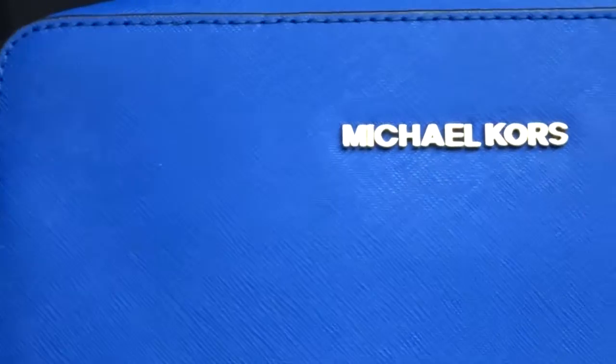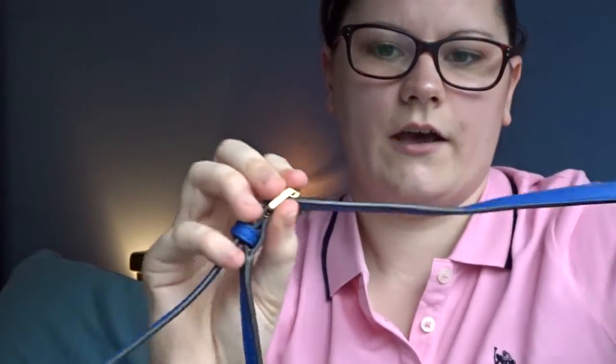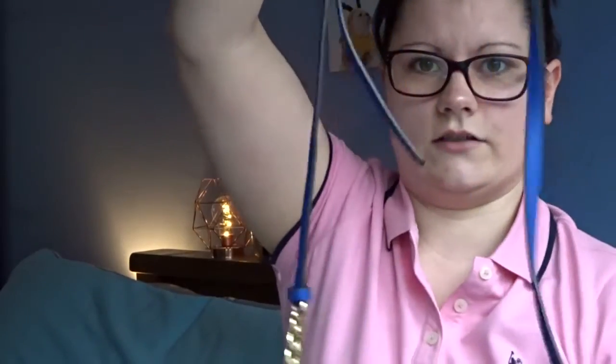I absolutely love this colour. I don't know if the camera is picking it up, but it is an absolutely stunning electric blue, and it's got the gold chain hardware with the leather strap as well, so I do absolutely love this bag. And the strap is changeable as well, so you can shorten it or lengthen it if you want to. It's actually a perfect length for me. I'm 5'5", so this goes perfect for me.